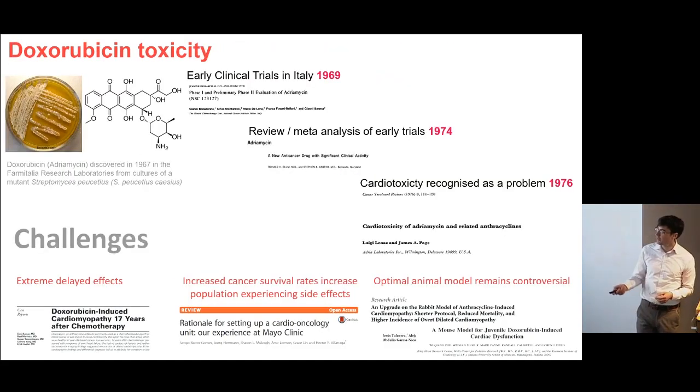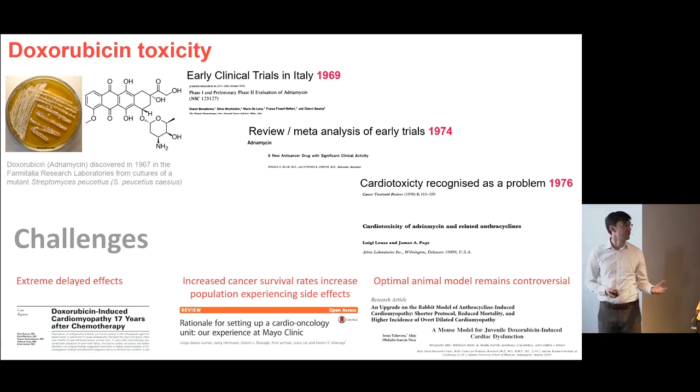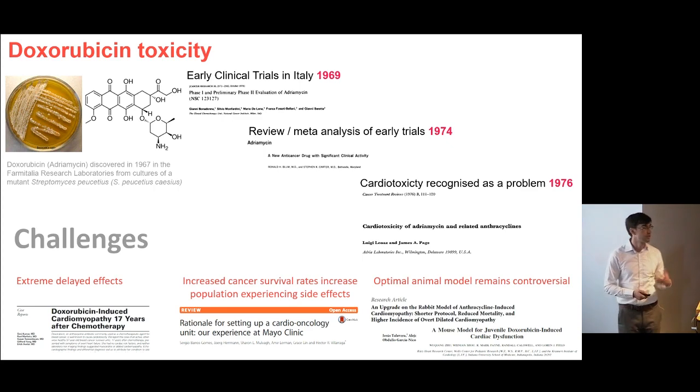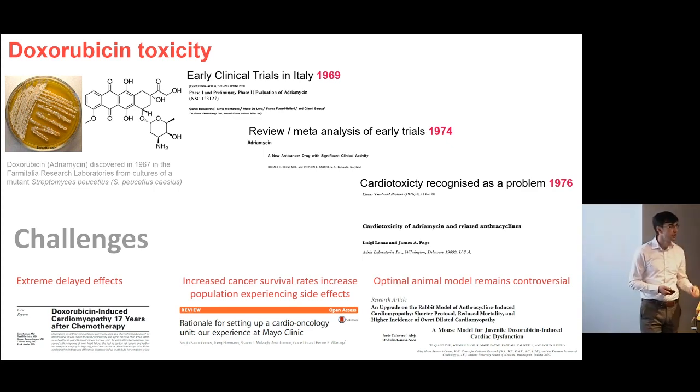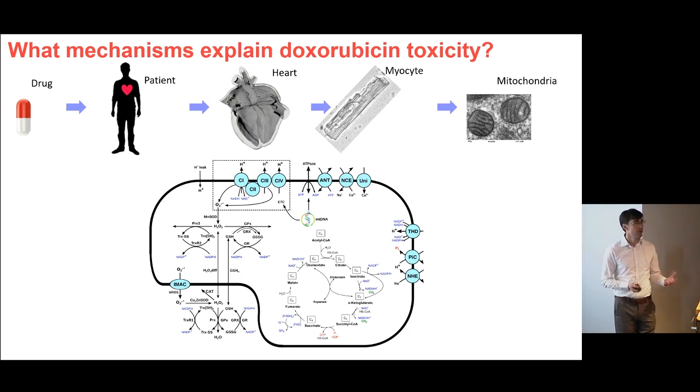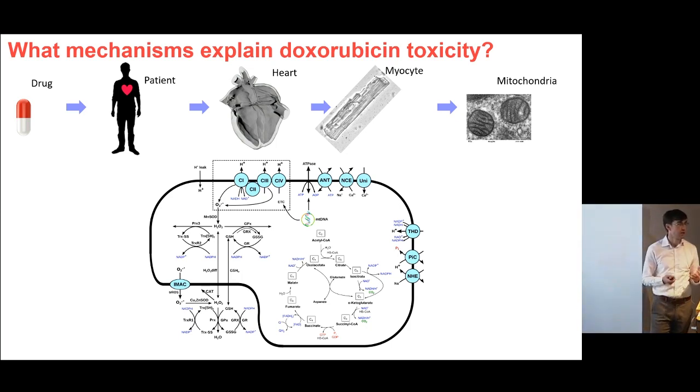We see a far greater survival rate now in cancer treatments, which is a great success, but that means that more patients are suffering from this toxicity than ever before. Every few years people publish a new model for what the animal model should be for this particular toxicity, so this remains continually controversial, and there is no real standard animal model for these systems. So when we're making a mathematical model for this, we wanted to evaluate some of the hypotheses that people have put forward based on observations, to say which of these are consistent with this long-standing toxicity.